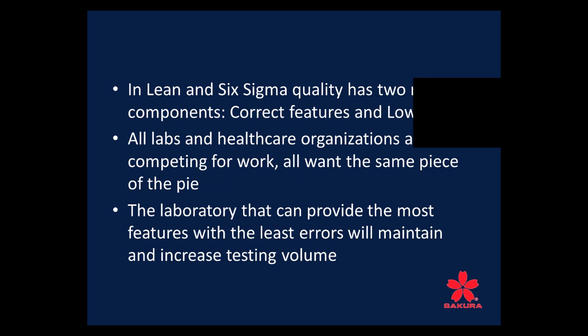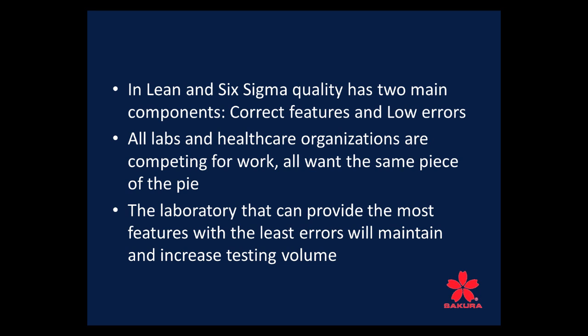Basically, if you do have a well-functioning system under Lean or Six Sigma, there's two main components: the correct features, doing things right, and low errors. We know we're not perfect. We know we're going to have errors. The other thing is that many times when you read superficially about Six Sigma or Lean, people talk about breakthrough improvements and gains in profits or business plans that are very positively effective when labs or organizations do bring these methodologies in. And what Lean and Six Sigma, the basic principles are that when you do have the right features that the customers are looking for and you do have low errors, then those business profits will come with.